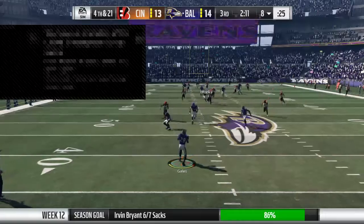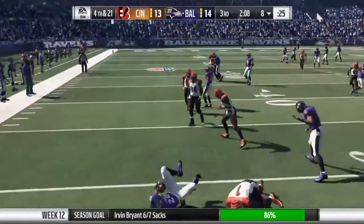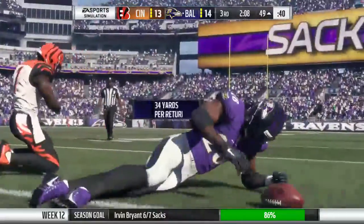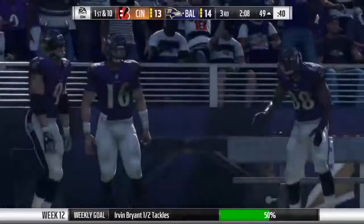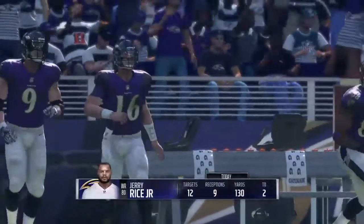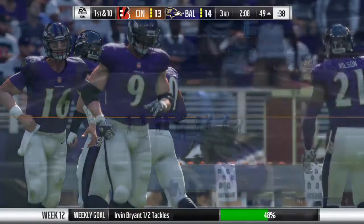They get it away. That's taken at around the 40. Give him 11 yards that time on the return. And this offense takes over in great shape right at the 50. 1st and 10. The Ravens offense now, they get ready to head back on the field.